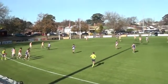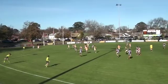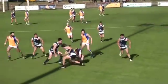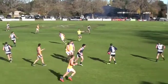So we'll get a boundary throw-in virtually in front of our commentary position here. This is between the half-forward line and centre wing for Ballarat. One point the margin in favour of Bendigo. Umpire gets us back underway. Tap went in favour of Ballarat on the deck. Bendigo get a scraggly kick forward. Nice little punch there. It is effective there for Horbury.